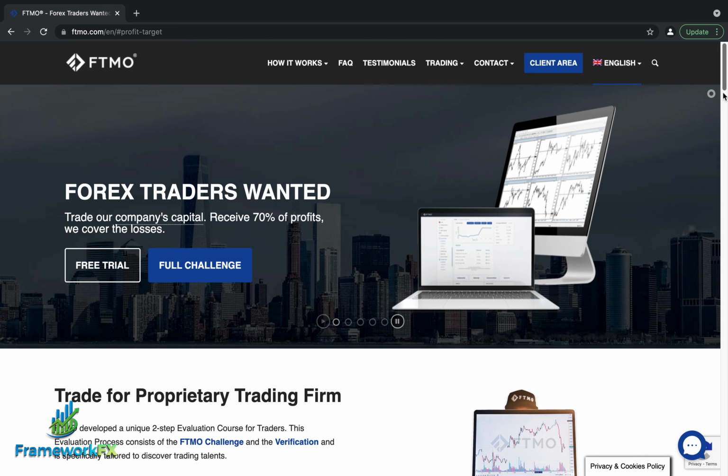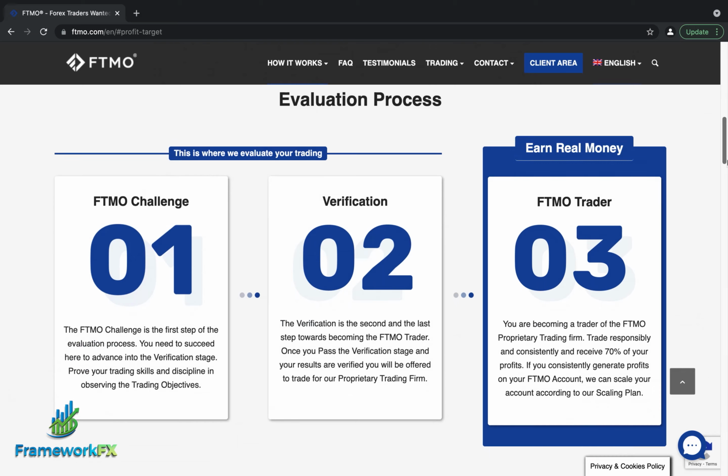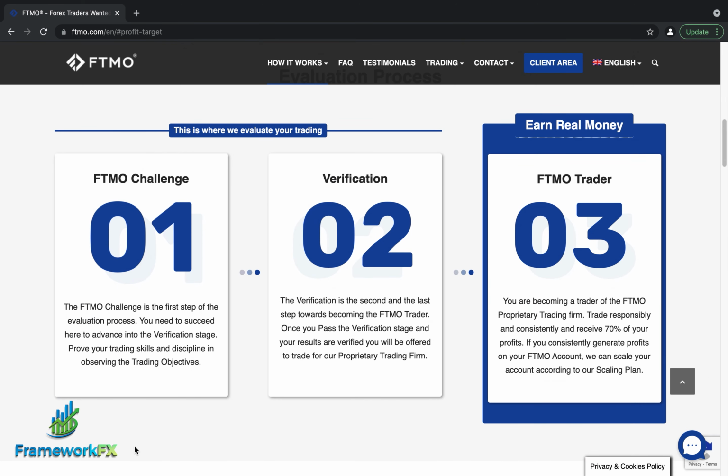So if we could just drop down here, basically there are two steps. Okay, you have the challenge and you have the verification. So the challenge is you pay to take the challenge, and it's important from their point of view that you do pay to take the challenge, because obviously if you didn't pay you would have no jeopardy, okay? And they need to know that you can trade with money on the line. So it is important that they do charge for that.